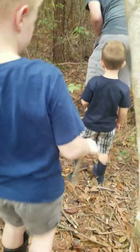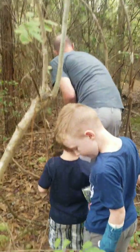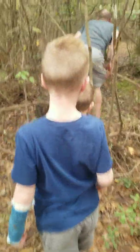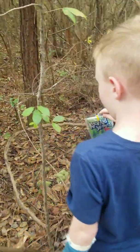Almost there, I think. We're almost at the creek? Almost. Like I said, we've never been back here before. We've never done this, so this is all new. I do hear a lot of things in the woods. Careful. This is definitely something different. Oh, there's a pine needle.